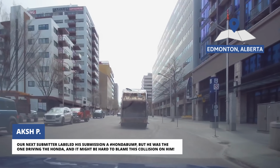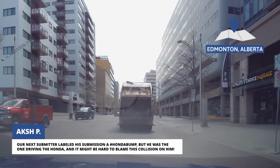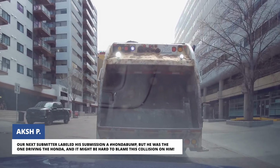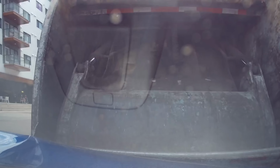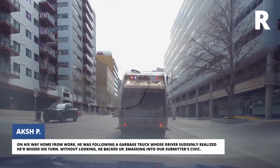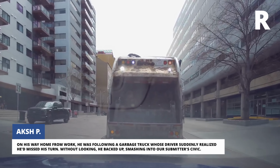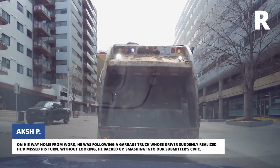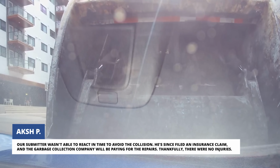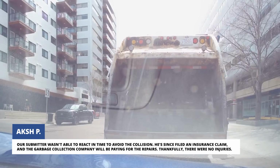Our next submitter labeled his submission a Honda bump, but he was the one driving the Honda, and it might be hard to blame this collision on him. On his way home from work, he was following a garbage truck whose driver suddenly realized he'd missed his turn. Without looking, he backed up, smashing into our submitter's Civic. Our submitter wasn't able to react in time to avoid the collision.